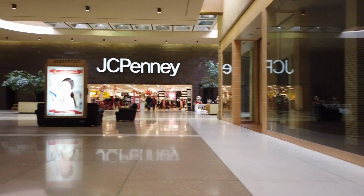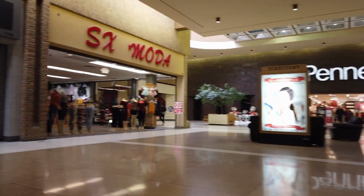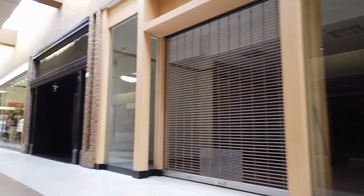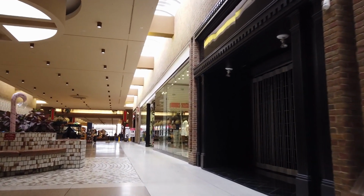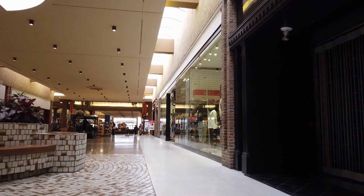I just really like the style of this place. The brick and the wood, I just really like it. And I actually have never been here at night. I feel like it would be really nice to see at night with the lights and those dark colors.